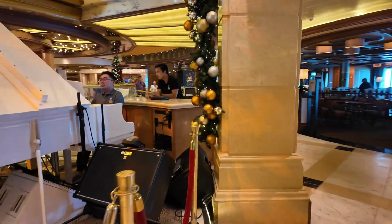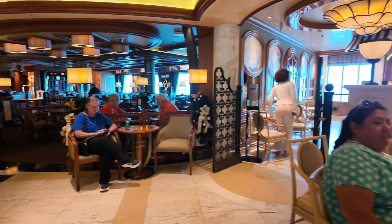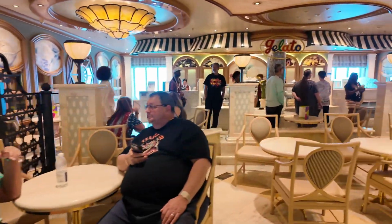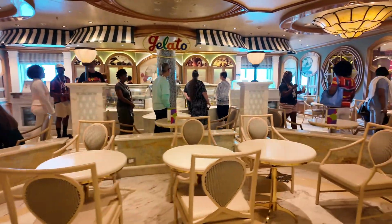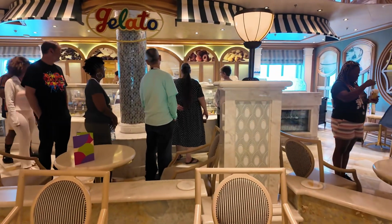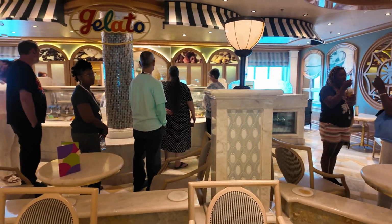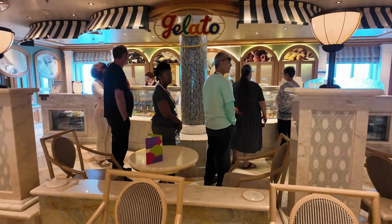Now walking across here, and it's beautiful, lots of seating. Again, the seating is really great on the ship. They have gelato. It is an upcharge. I don't care what package you have, I believe that you do pay for gelato, unless maybe you have the highest package. I guess I would have to check on that. But if you have just the regular main package, I think it's maybe $6 for some gelato.